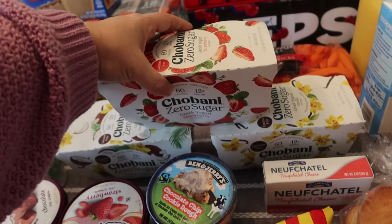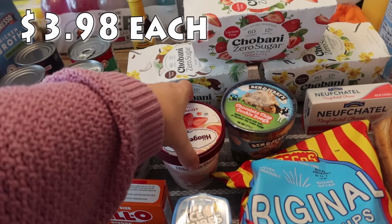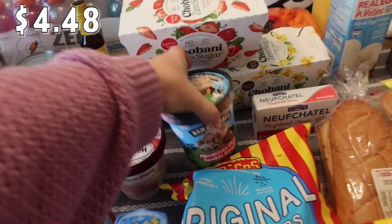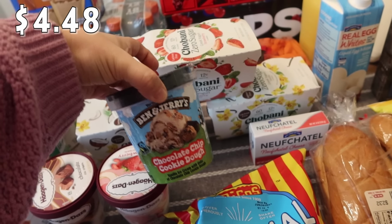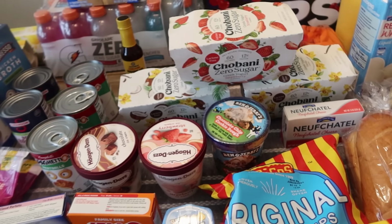So we got a variety of different ones to go with that. Another thing Bryce asked for was ice cream. So I went ahead and got each of the kids' favorite. I got the Haagen-Dazs chocolate for Rose. I got the Haagen-Dazs strawberry for Pearl. And then Bryce's favorite is chocolate chip cookie dough, like anything chocolate chip cookie dough he likes. So I went ahead and got him the Ben & Jerry's of that.